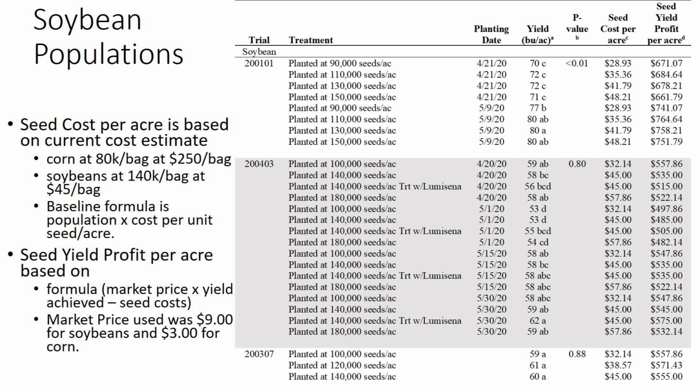So if we look at our example of 200-101, we had 90, 110, 130, and 150,000 soybeans planted. And our seed yield profit per acre, as you can see, had a very large difference of almost $100 that you could have made. So if you did the management tactic of planting 150,000 seeds on 4/21, you were at a $100 seed yield profit disadvantage compared to planting 110,000 on the 9th of May. Now, the planting date had that effect. I understand that. So we can look at that a little differently. Even if you look at just the planting date of 5/9, you can still see a fairly large difference of advantages within profitability.